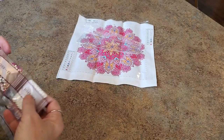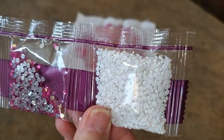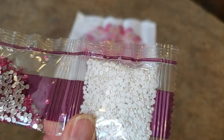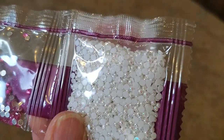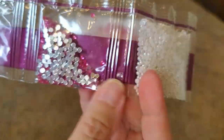Rhinestones first? Well, okay, I was going to say we'd start with rhinestones because they're at this end, but no, we'll start with these white ABs. There's going to be a lot of them. That's going to be a lot of around everything with these white ABs, right? They're the smooth ones, like a little pearl.